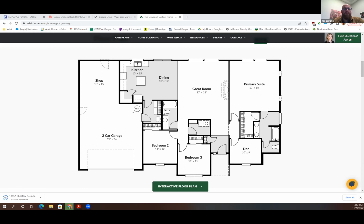One of the homes we're going to show you today is the Oswego plan. Can everybody see my screen? Yes, beautiful. All right, so this is the Oswego plan.